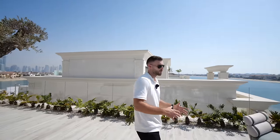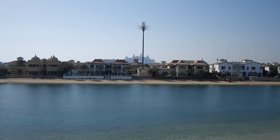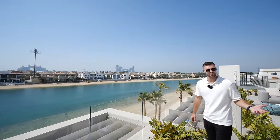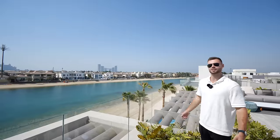Something else that you may not know about the palm if you haven't been here before is on certain fronds like where we are now, there's actually such a variety of villa designs, so they're not all the same. Everywhere you look, there's a different design, and it's so nice seeing all the different architecture. This one's quite contemporary. The one over there is very Arabic. Exactly. It's not copy and paste, it's such a difference. It makes for an interesting scenery.